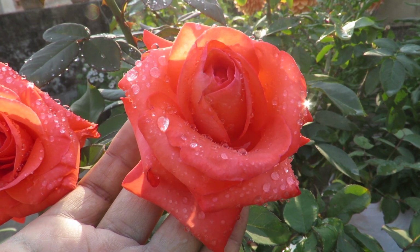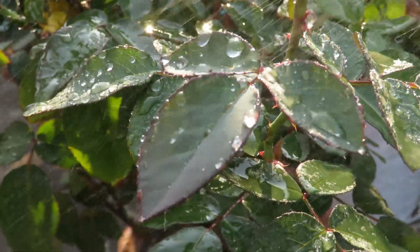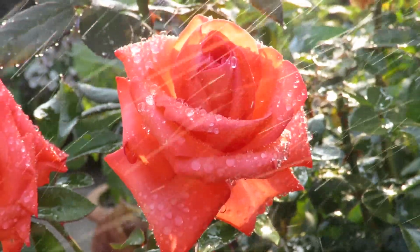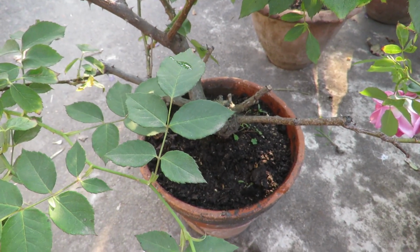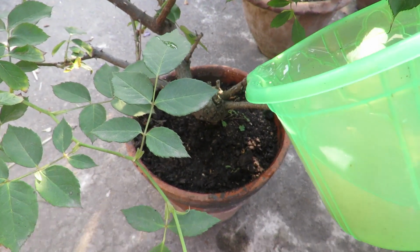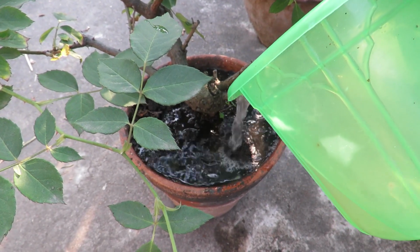Watering is also a key part in rose care. They love to be watered, but they don't like wet soil. Roses prefer a moist soil that is well draining. Proper drainage is very important. They don't like soil that is too wet or too dry. Always maintain the moisture and only water when the top soil feels dry.